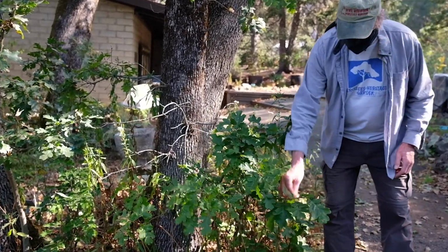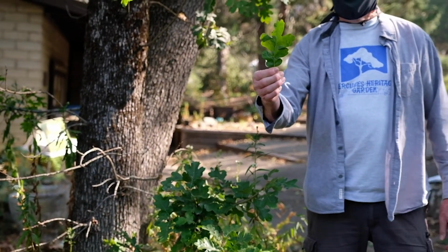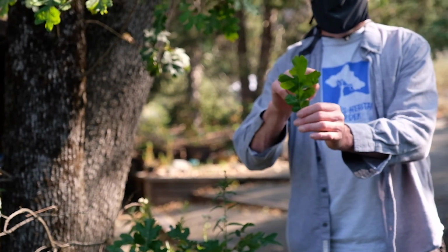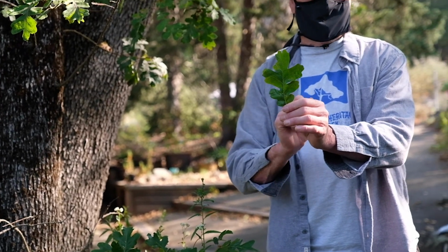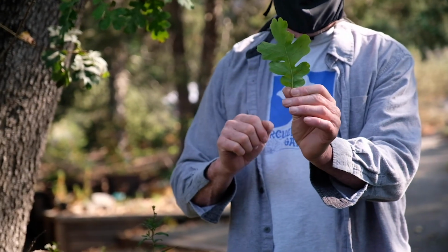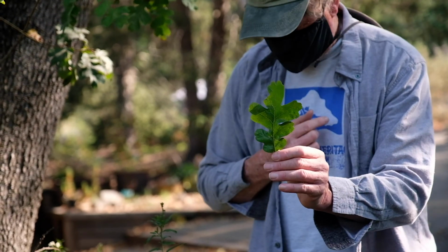It does have a leaf. You can see this leaf here that has fewer lobes than Lobata, and particularly the terminal ones tend to be much larger. In fact, usually three larger terminal lobes that themselves are lobed. It has a semi-glaucous back, not too much, but nonetheless, it's an easy tree to grow.